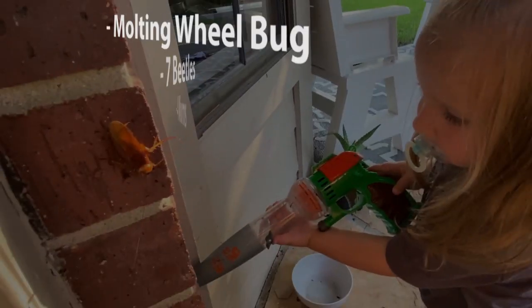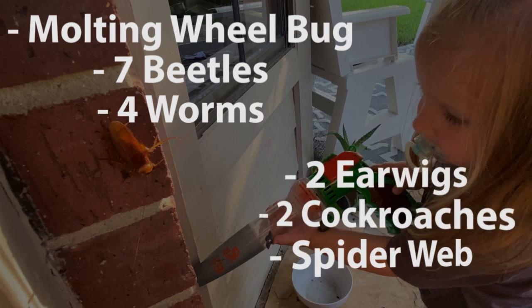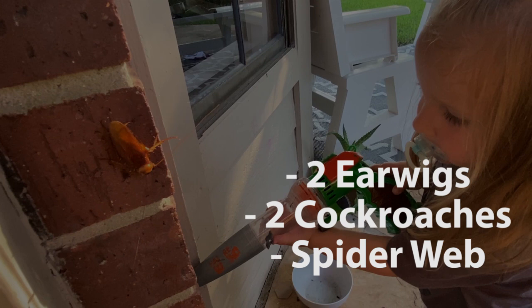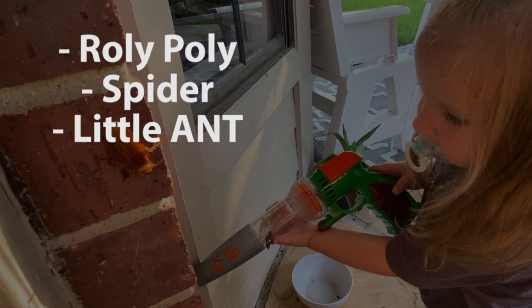During today's backyard bug hunt, we found a wheel bug, 7 beetles, 4 worms, 2 earwigs, 2 cockroaches, a spider web, a roly-poly, a spider that got away, and a little ant.